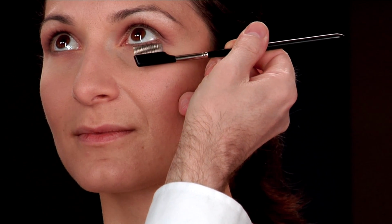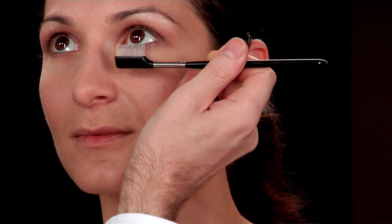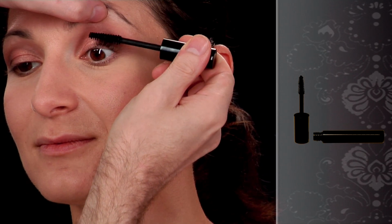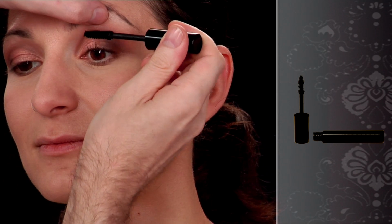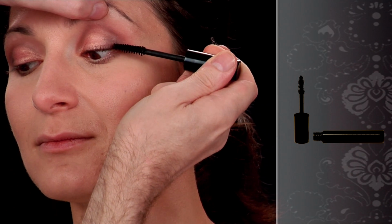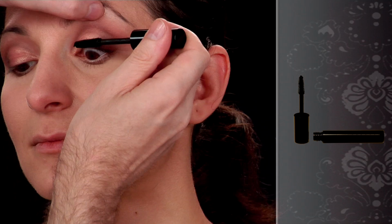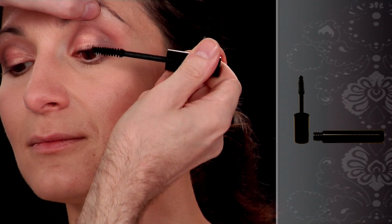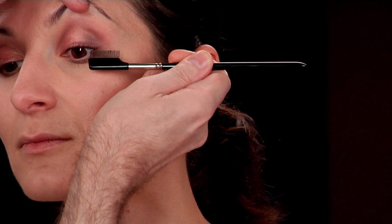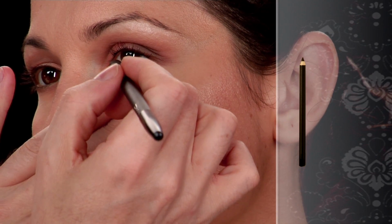Use a small comb to separate the lashes. Now apply mascara to the top eyelashes. Then separate the lashes again. Outlining the eye with black kajal along the inner rim of the eyelid gives the eye a rigid, more defined and more sultry look.